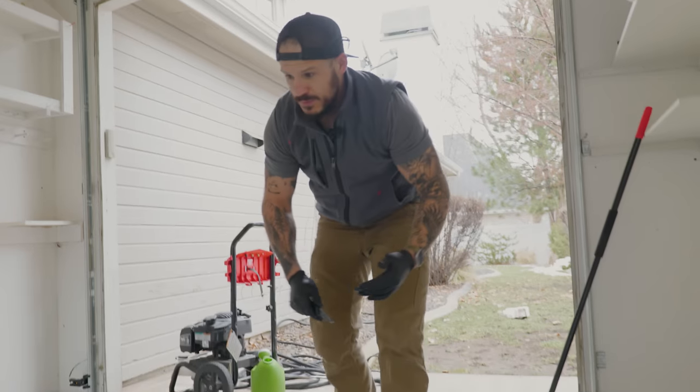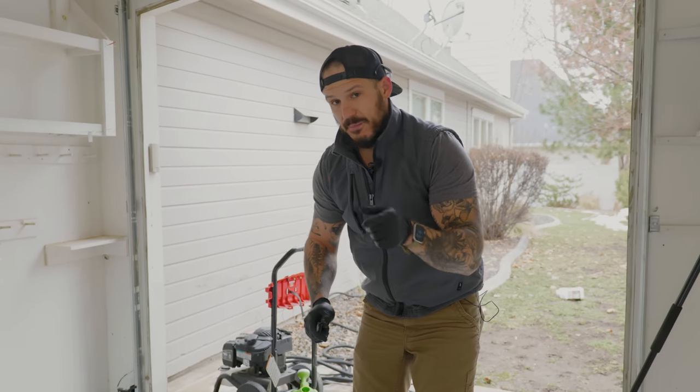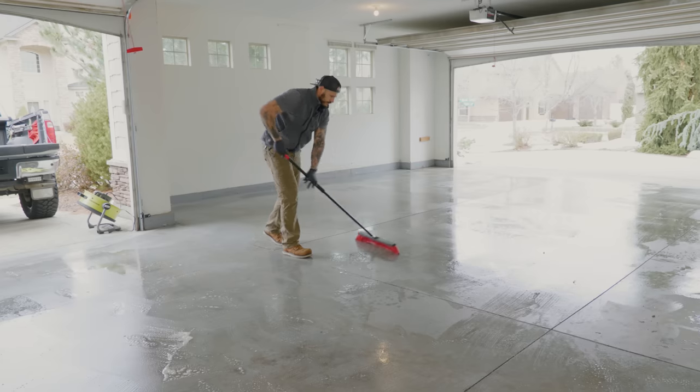Now that I got my degreaser on, I'm gonna let it sit for a couple more minutes and get my pressure washer and start scrubbing.